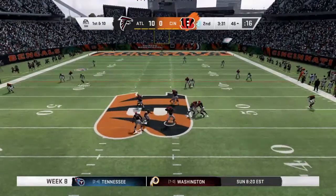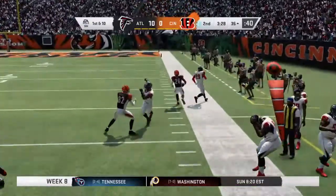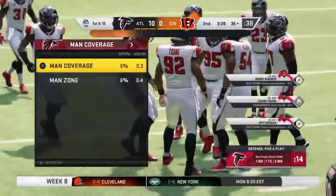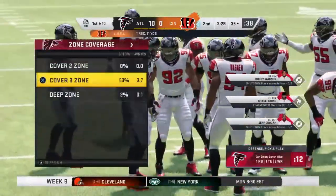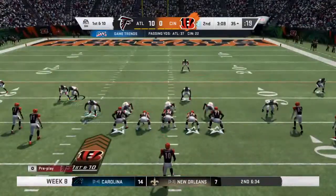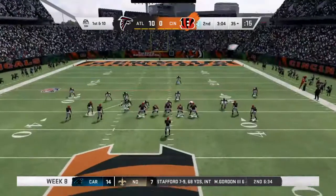Here's Trubisky. Caught here by Bell. He will go out right near the 35-yard line. It's a Bengal first down, a pickup of 11. I know most of the time when the ball's in the air, you're thinking wide receiver, tight end, but running backs, they can be a big part of any passing offense nowadays.